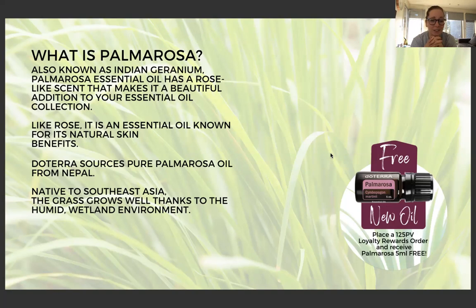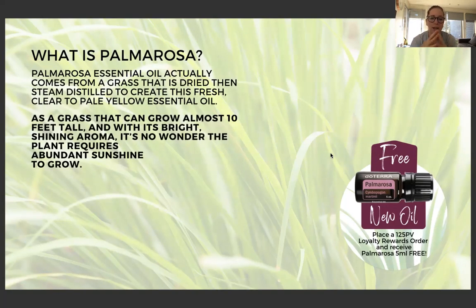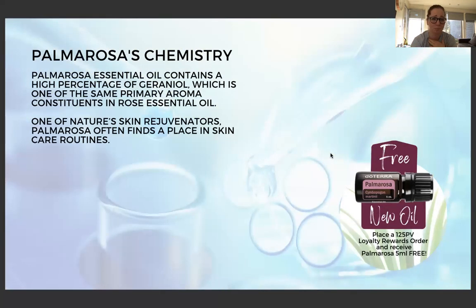It's a grass and it grows really well in those humid wetland environments. Okay, it comes from the grass that they then dry and then they steam distill it. Okay, and it's a really pale yellow essential oil. These grasses can grow almost 10 feet tall. And they're apparently quite bright and shiny. So it needs a lot of sunshine to grow, but it also needs that humidity and wet environment.